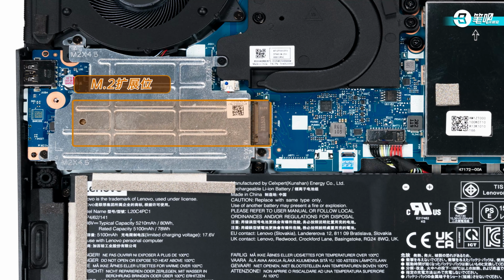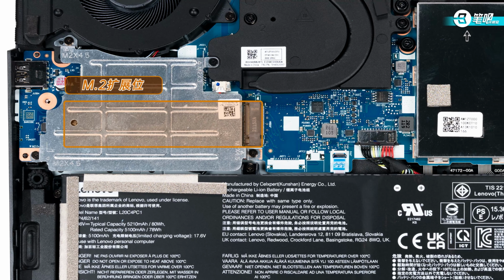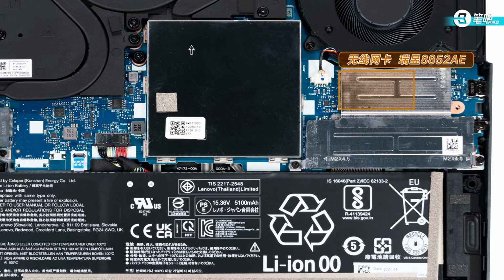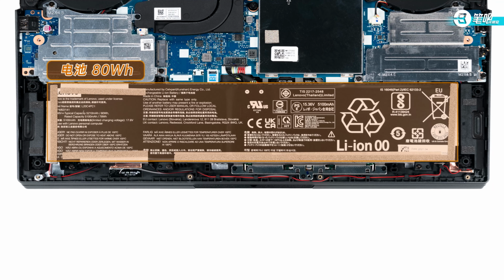Wi-Fi card is changed from Intel AX200 to Realtek 8852AE, supporting Wi-Fi 6. The battery has a capacity of 80 Wh, 20 Wh larger than that of last gen. But the upgraded R7000 no longer supports HDD, only SSD available.